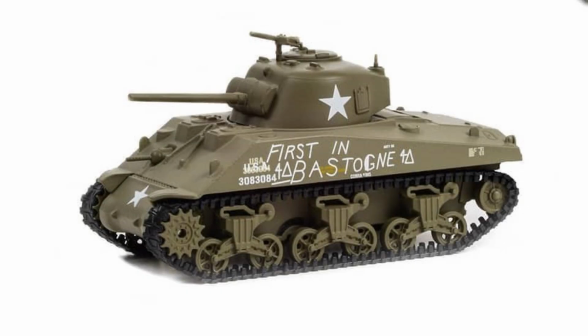A brand new series from GL Collectibles for military vehicle collectors with two new Sherman tanks as well as some Jeeps and trucks.